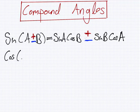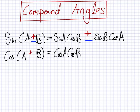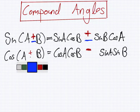Cos A plus B equals cos A cos B. What's next, do you think? Yeah. Funny, this one is opposite. Minus. Cos A cos B minus sine A sine B. And then here, when it's cos A minus B, it's cos A cos B plus sine A sine B.